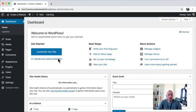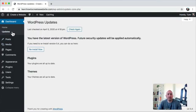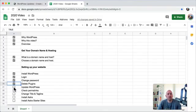So all you have to do is go over here and click on updates. And if we didn't have the latest version of WordPress, it'll say update now. There'll be a button right here and you just click on update. But since we already have the latest version, we don't need to do anything. We can check again if we want, but we are all up to date. So that's all we have to do for updating WordPress, and now we can just check it off.